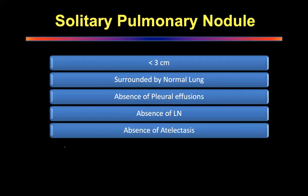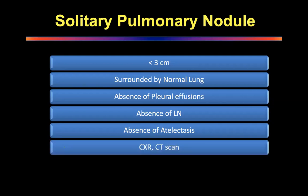There should be absence of atelectasis in other lobes of the lung. So it's very difficult if you've got an SPN in one lobe and then atelectasis in the rest of the lung or in the same lobe. That completely muddles the picture. So for a solitary pulmonary nodule, all the guidelines will talk about absence of all these things. Only the single solitary nodule, which is less than 3 centimeters.